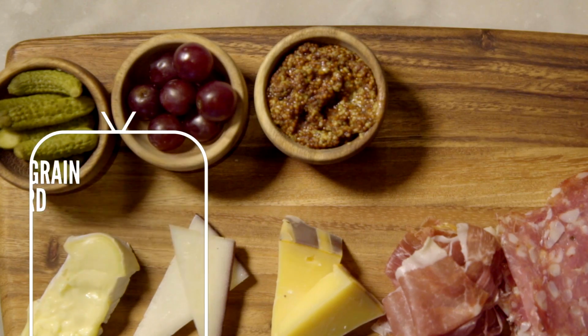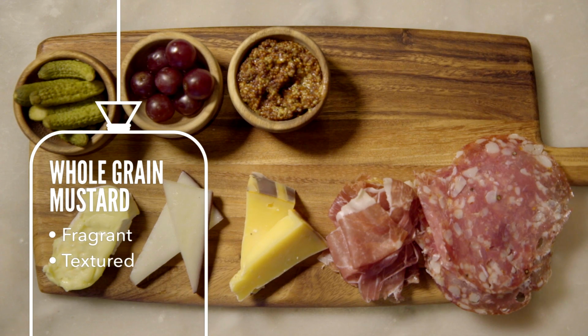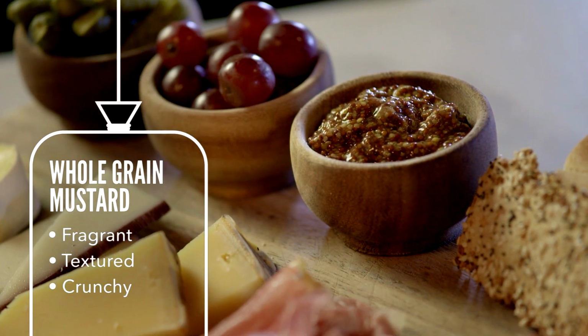This is actually a whole grain mustard. Because it's not ground, those little seeds will kind of pop and burst in your mouth when you're eating them with the meat. So it's really, really fun, and it looks really beautiful on a platter.